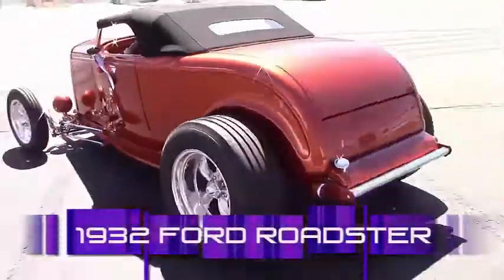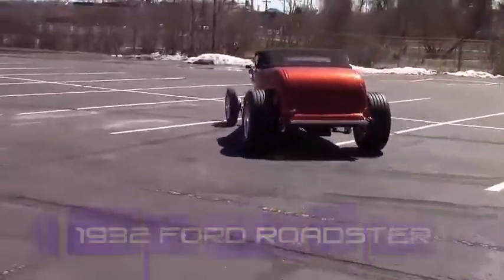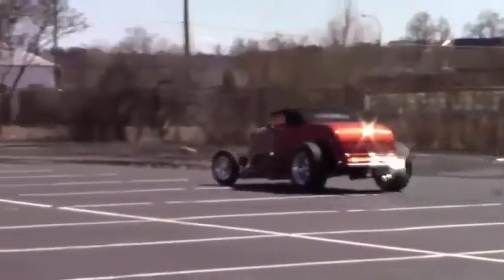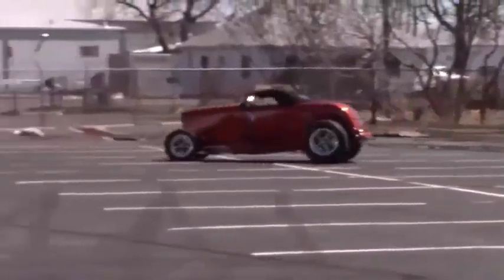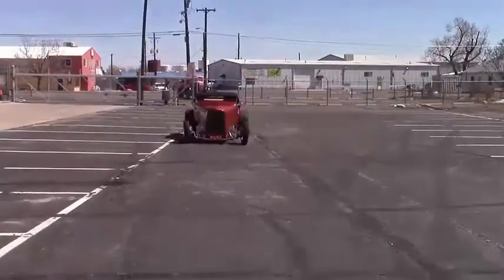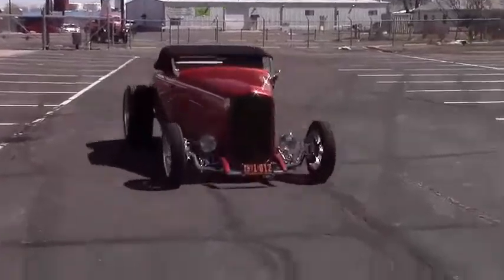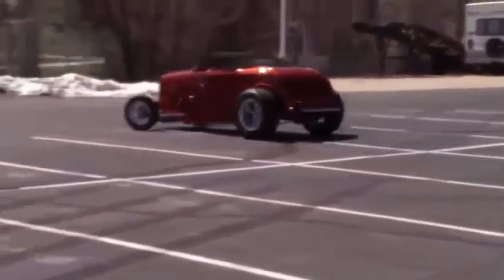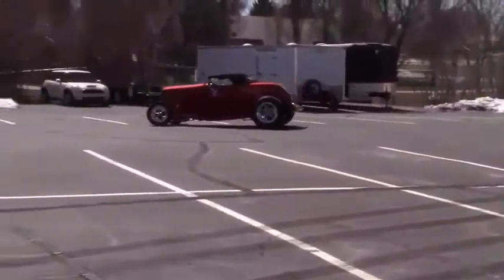1932 Ford Roadster. This Roadster is our real-life Centerfold. It was featured in the July 2003 edition of Street Rod Builder and included a wonderful article breaking down step-by-step every piece of the entire build. This beautiful Roadster was also a first-place winner in the 2015 Rocky Mountain Auto Show for Altered Street Roadster.